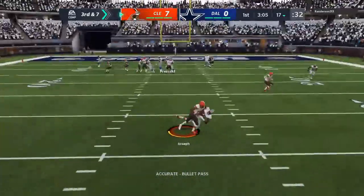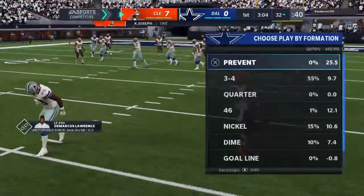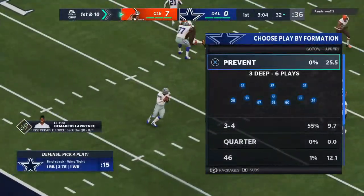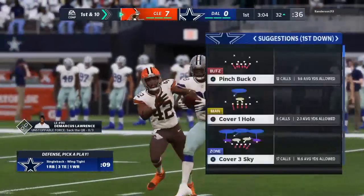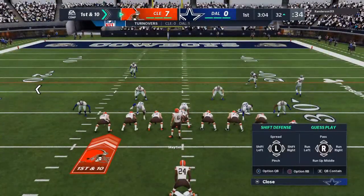Yeah, they're looking for Lamb, but it's intercepted. Picked off by Carl Joseph. And they are going to set up shop at the 32-yard line. They'll take over first. Oh, timing is everything on a route like this. He tried to drive that football into a tight spot. And if you're a little early or a little late, chances are there's going to be someone there. And sure enough, this one's going the other way.